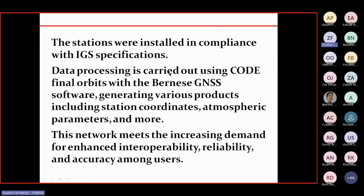The stations were installed in compliance with IGS specifications. As you know, IGS is responsible for many of the GNSS activities in the world, and they have guidelines on how to install stations.